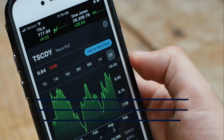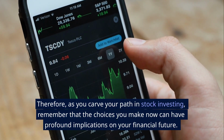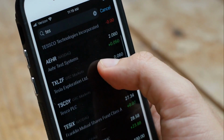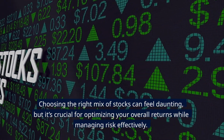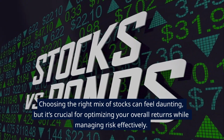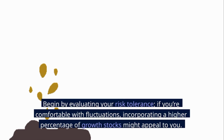Therefore, as you carve your path in stock investing, remember that the choices you make now can have profound implications on your financial future. Choosing the right mix of stocks can feel daunting, but it's crucial for optimizing your overall returns while managing risk effectively. Begin by evaluating your risk tolerance.